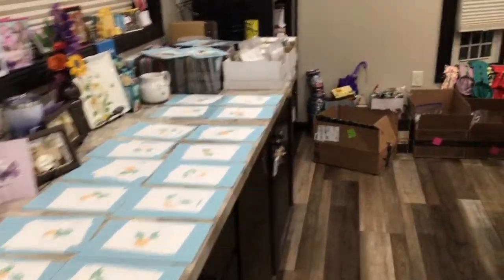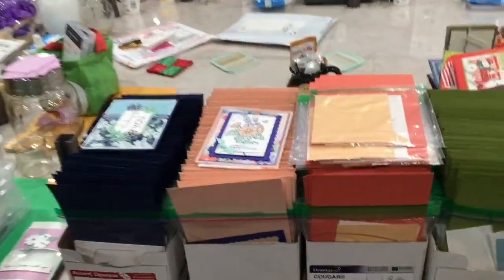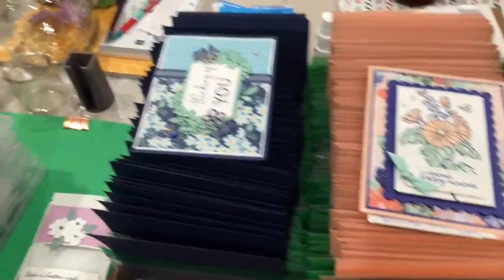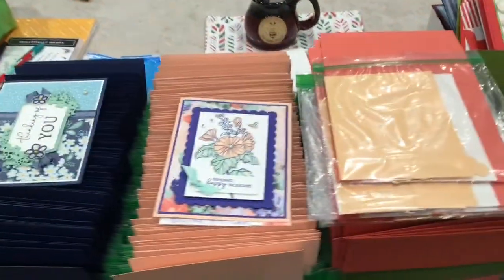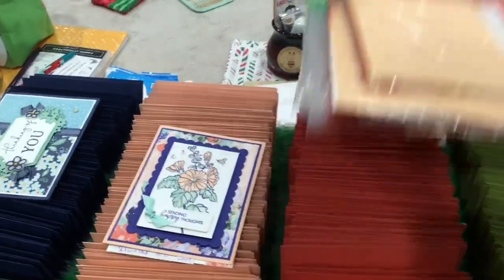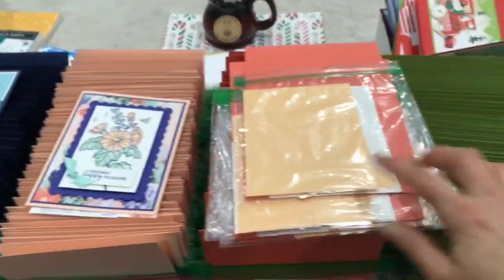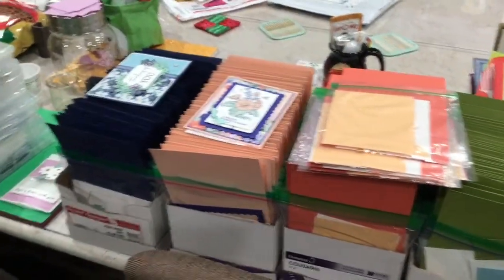Now, this is what we worked on between yesterday. This was all for yesterday. So these are three of the four of the cards here. There's that Thinking of You card. There's 100 card kits there. There's this card, 100 card kits. This is the ice cream card. And I wonder if it, nope, the ice cream card's over on the other side, but there's that one. This is also for the monthly class. And then here's the barn card. So it's 400 card kits right there, you guys.